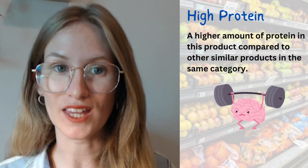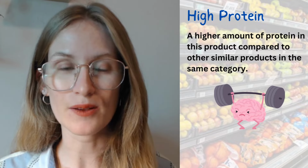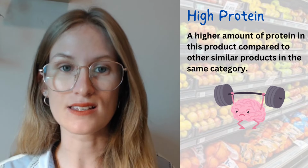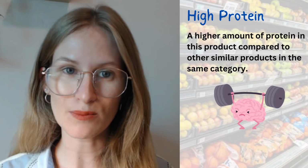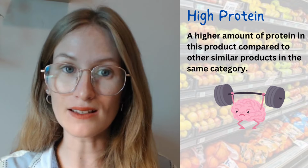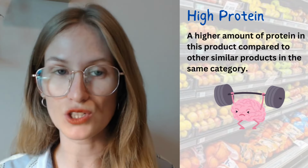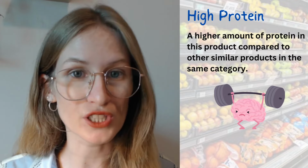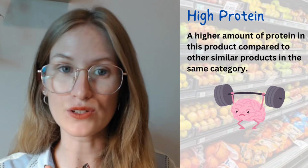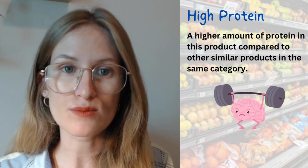Now, the opposite of that is, of course, high protein. Now, often we see the phrase high protein in something that is not a meat product because typically we associate meat with protein. Oh, you want to start going to the gym? Eat more chicken. Or you want to gain weight? Eat more protein, eat more beef, eat more chicken. We always associate protein with animal products, meat. But of course, there's protein in a lot of different things.